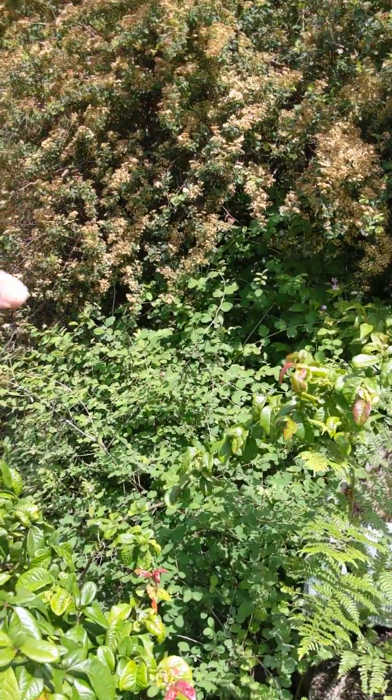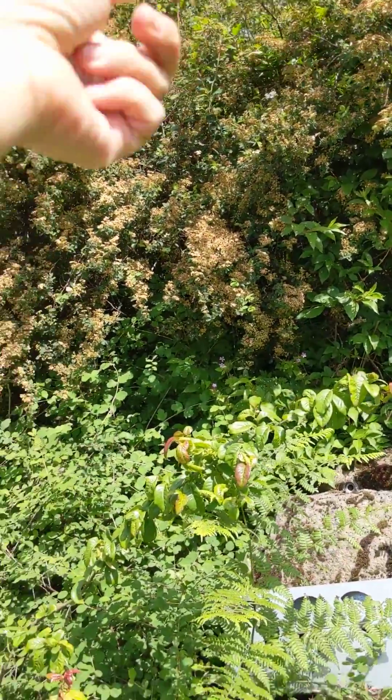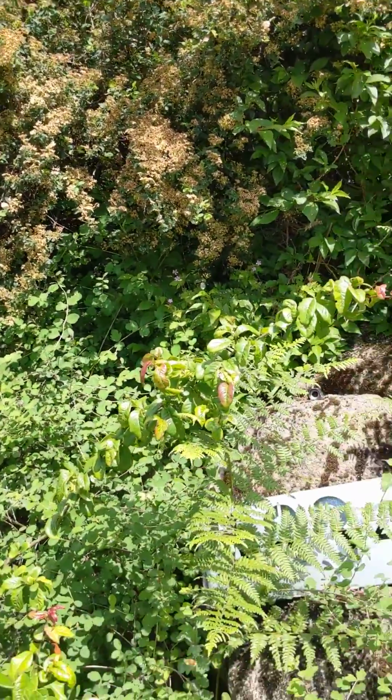There's some more snowberry, and then here is some more of the Spiraea x vanhouttei for the Vanhoutte spirea. So it's got, I know these ladies, just a second.